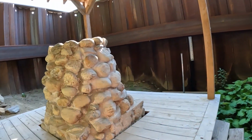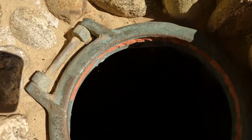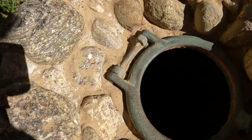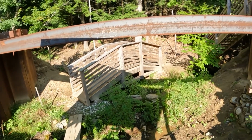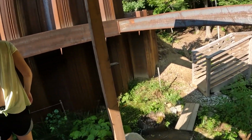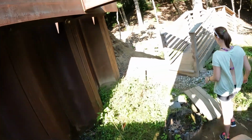Well, here we go. Ooh. Like a dark hole, and we can see water down there. I don't know if I'd want to be drinking it though. No, I mean you can see it's wet in the hole, but that's about it. Cool. So let's go back up top and see what else we got here on the path.